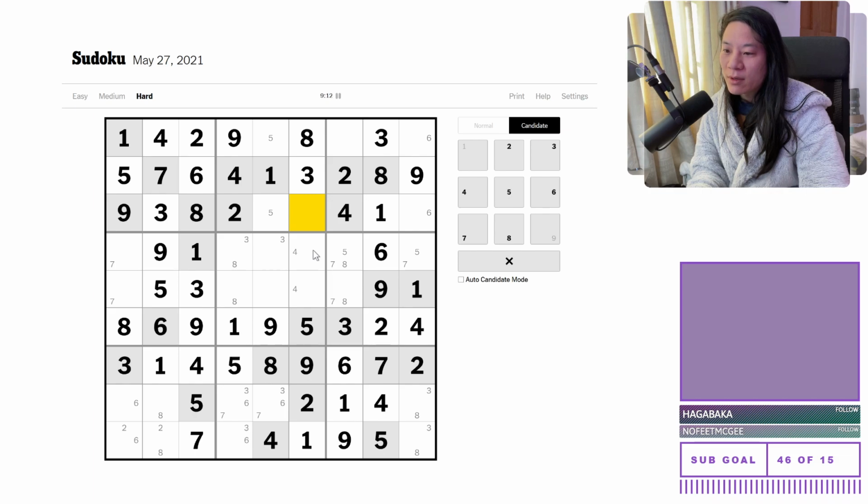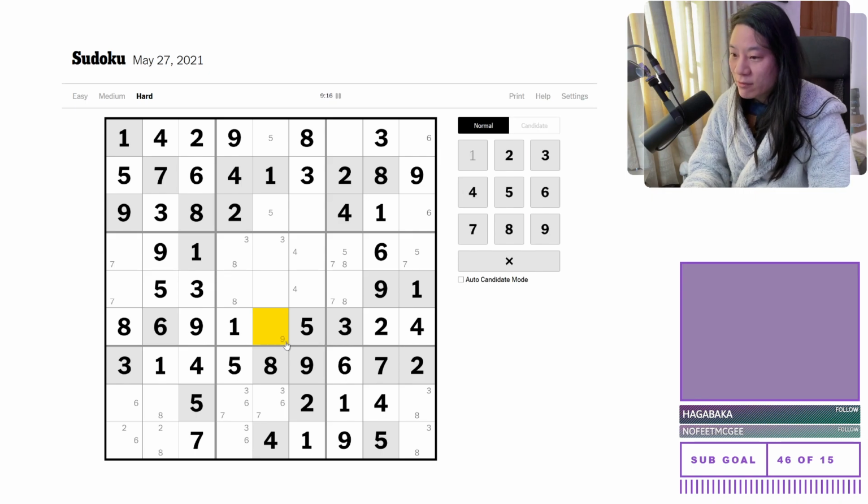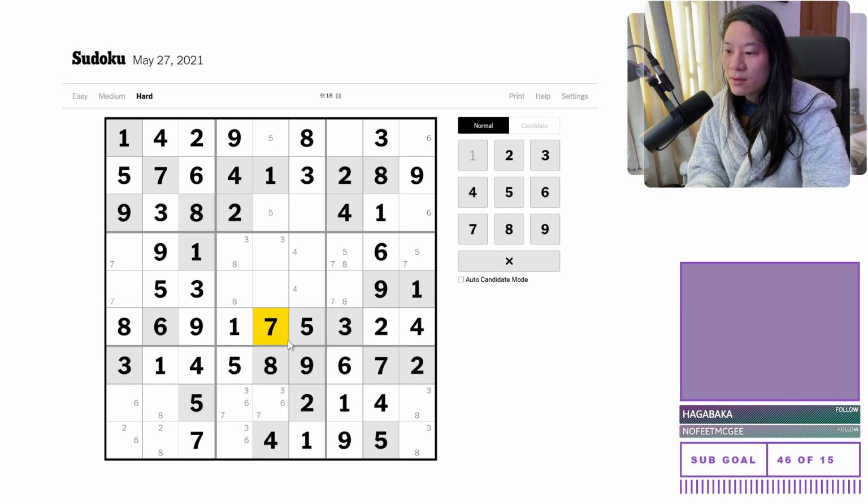I've broken a puzzle, haven't I? Where's the 7 on this row? This is not a 9. This is a 7. But then where does the 9 go in there then? I've got 2 9s in here. That's where I've gone wrong.